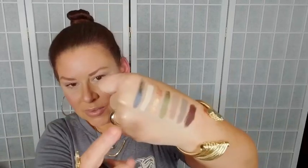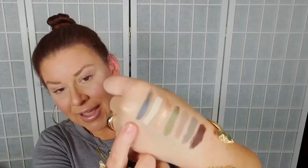I'll put it over here. It's almost like, it's a black. It's actually a black, but it almost looks silver blue. So it feels like a silver, blue, black.